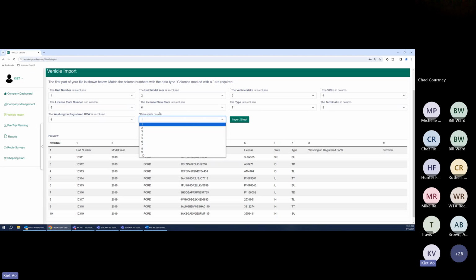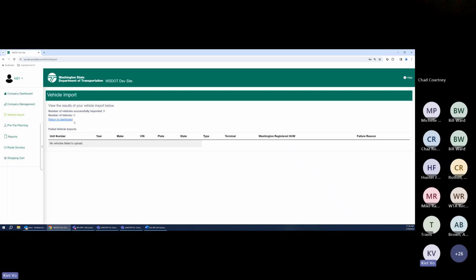And then this is important here. It asks you which row the data actually starts on. The data in our spreadsheet actually starts on row 2, right? It's asking which row your vehicles start on. As you can see, row 1 is actually the header row within that spreadsheet. So we do need to select 2. Then we'll hit import sheet. What that does is it goes through and imports the vehicles within that spreadsheet. It tells you how many of those were successfully imported and how many were failures. If any failed, they would be listed here with a reason why, so that you can go back to your spreadsheet, correct that, and then upload it a second time.